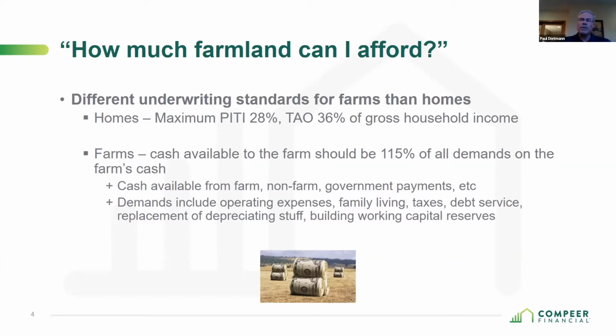So we tend to take a pretty conservative view of cash flow. When someone asks me this question, how much farmland can I afford? What I'm doing is going back and running these cash flow ratios and figuring out what's the most that you could possibly take on and still be able to adequately cover your family living expenses, for example, all that sort of stuff.